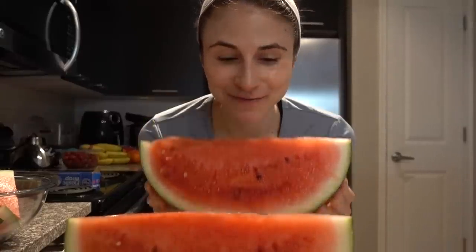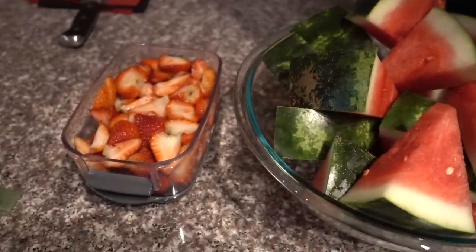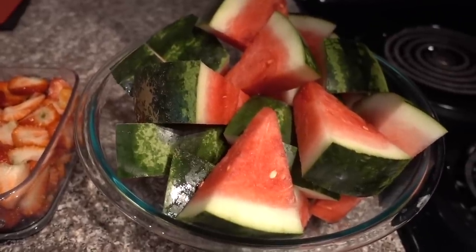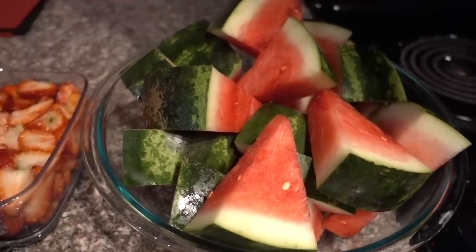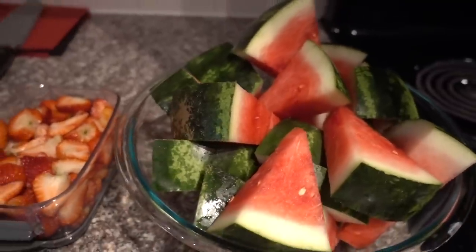Summer ready! I also cut up some strawberries. It tastes really good. The watermelon is perfect. It's just the right amount of sweetness. And it's not excessively juicy either, which is convenient. I don't like it when it makes a mess all over the place. Yeah. It's just right. It's good. We're kicking off our summer for sure. Happy Memorial Day weekend. Good watermelon. Yeah. Was it Kroger?